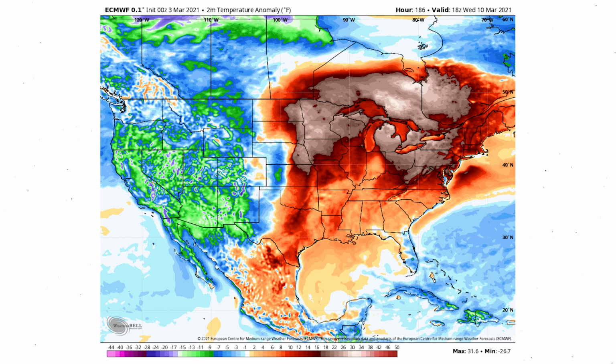A huge flip over the course of 5 days, and that is mostly or almost completely due to that negative AO crossing towards a positive and that PNA going from positive neutral to mostly negative. So this is a purely negative PNA pattern here. Very classic setup with the very cold temperatures out west and the very warm temperatures in the east by March 10th. So we're about 7 days away. So in about a week, it should have fully switched to this warmer pattern.